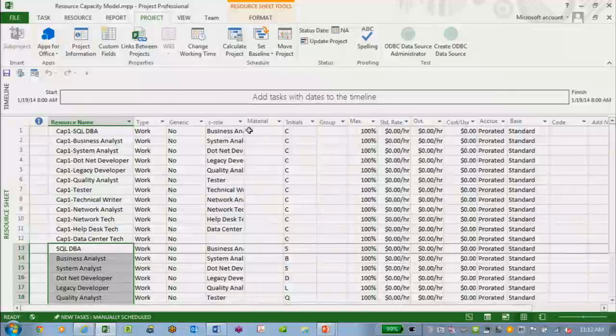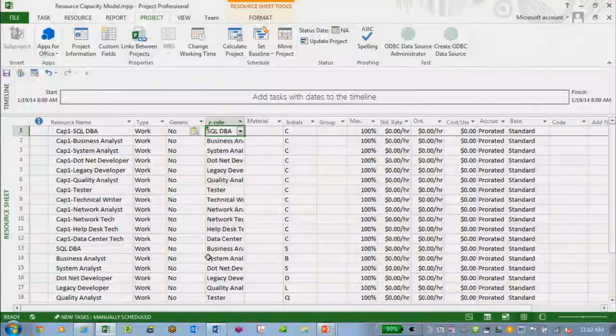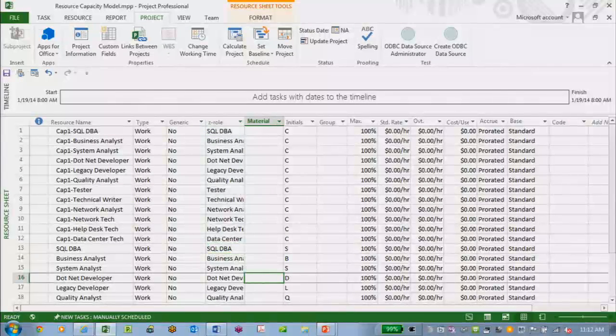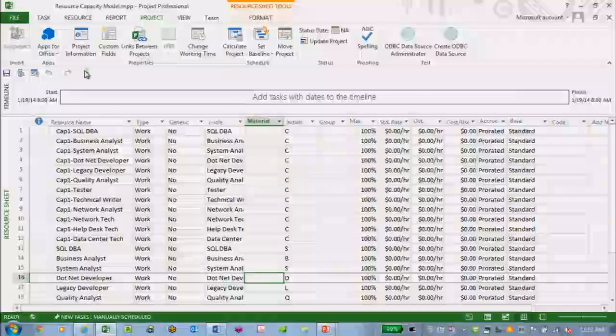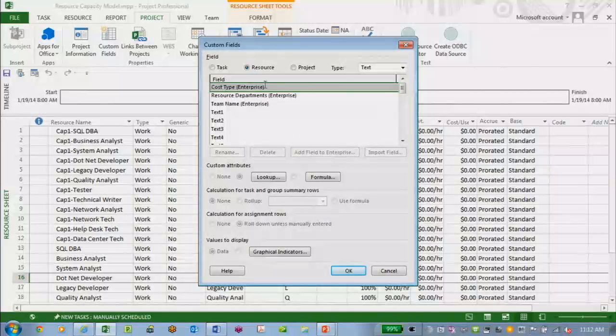Now notice it does a funny thing here. I don't know why it does this, but I've still got that data in my clipboard, so I'm going to go back up here and paste the real actual value in, and the same thing here, and paste them in here. In the meantime, I'm going to go ahead and save this. And I just wanted to show you a trick with the custom fields in Project Server.